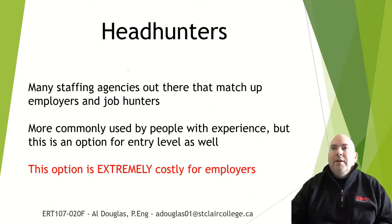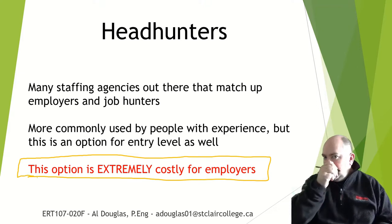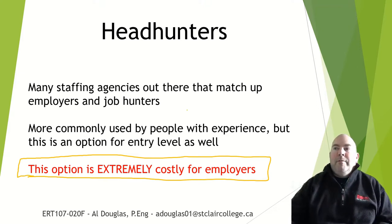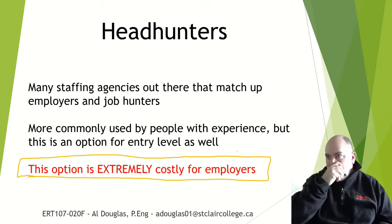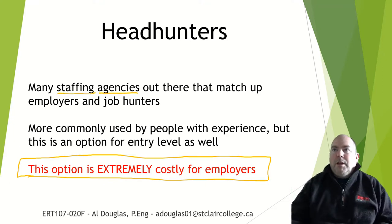A headhunter. What is a headhunter? That is a staffing agency that tries to match up employers and employees. Okay? Most commonly used by people with experience, but it's an option for entry-level people as well. This option, extremely costly for employers. So employers will sometimes do this. They will hire an agency to go find them people. They pay a ton of money to do this. This is extremely expensive for the employers. The person searching does not pay anything. All the cost is on the employer. But this is an option as well. So this would also be like going through a staffing agency or something like that. That could be an option for you as well.